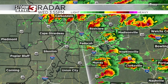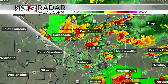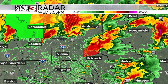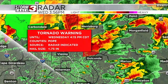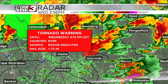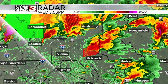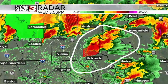So what we're going to do is put on some of these warnings here, see what we've got. We still have a tornado warning here. Let's pop this information up so you all can see it as well. We do have this tornado warning for Pope County here. This is a radar-indicated tornado, so we have not seen a confirmation out of this. But it's one of those cells that is kind of alone, and if it's alone out there and not being impeded by any other systems, you see how it's kind of just by itself here as we continue to push forward.